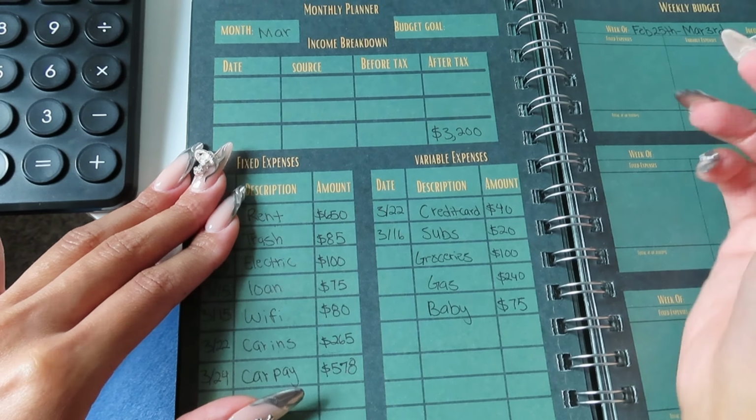So we got rent, which is going to be $650. Then we have gas that's gonna come out as well this week. That's all for our fixed. We want to prioritize our bills first. So we got rent for $650, then we have gas for $60, and then we also need groceries this week as well. So we have groceries, which is going to be $50.